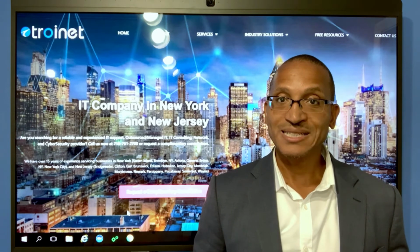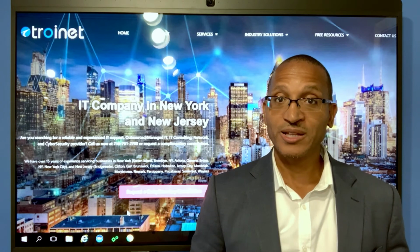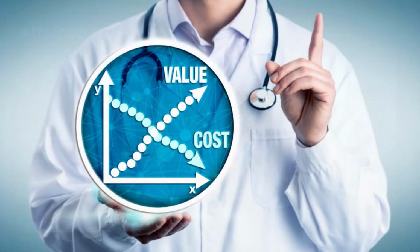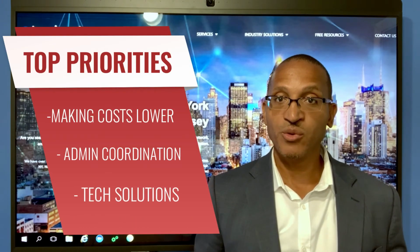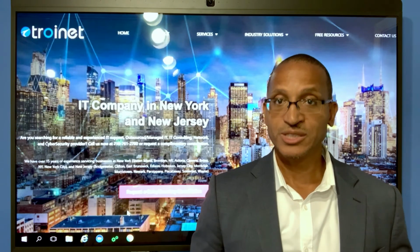These elements are among the top priorities of healthcare IT consultant scope of work. Upon agreement with the client, our overall goal revolves around making costs lower for the facility, coordinating with the admin for high-level directions, and creating tech solutions that will move the organization from its present state to its desired future state.